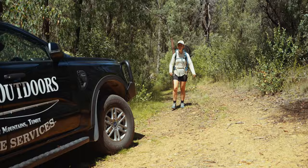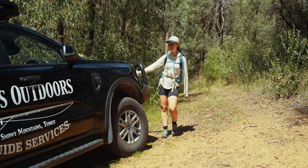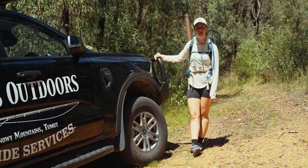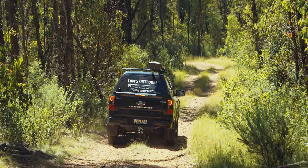We made it back to the car. We still got a bit of time today before we have to head back to the office. So we're gonna get going, and I think we'll stop in at Landers Falls on the way out. And then back down to Tabingo Mountain, onwards to Tom's Outdoors, our home.